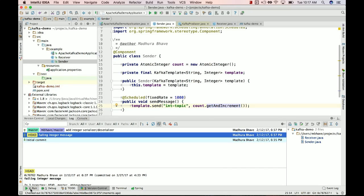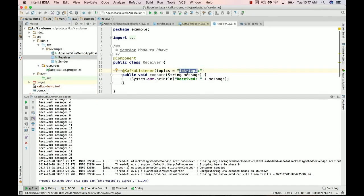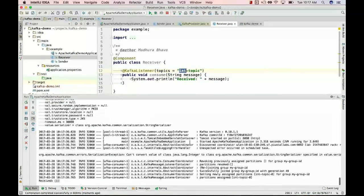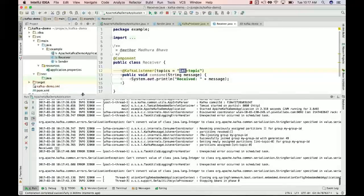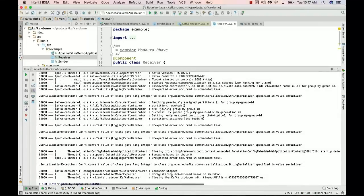And now if I try to run this application, as you can see, since I've changed the name of the topic, my receiver is also listening on int topic now. If I run this, you can see that I'm getting a serialization exception here because I'm trying to send a value of class Integer, but the string serializer fails to serialize that.